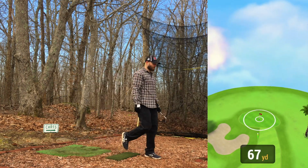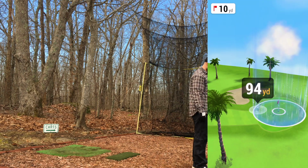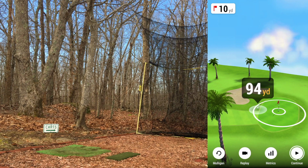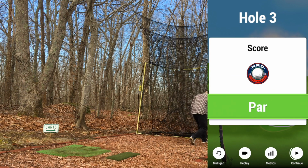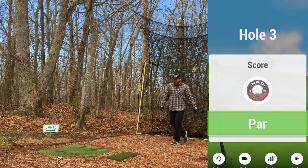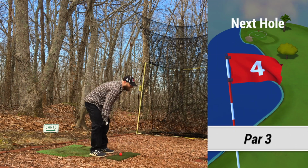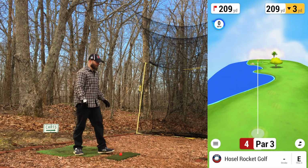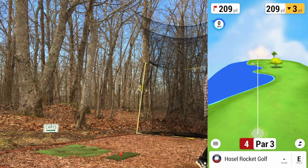Pulled it a little bit left. We'll see. Hopefully that's not too much. Ooh, landed real soft. Alright. I mean, we're on the green. It's going to be a par, so. Again, just trying to get off the tee and put something in the general direction of where I'm trying to go. And to be hitting greens like this, we'll take it. We're even through 3, so.